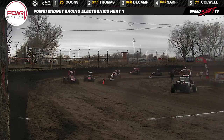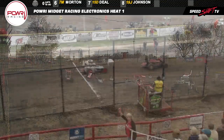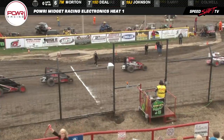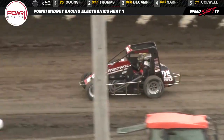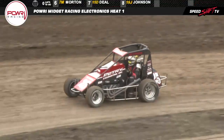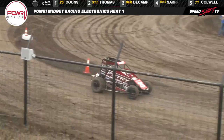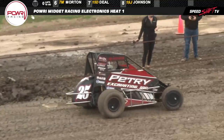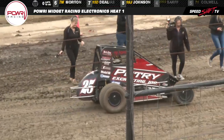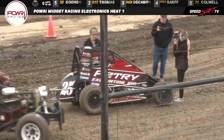So that will do it for POWRi Lucas Oil Midget Heat Race number 1. We'll join Jerry Coons Jr., not for the first time this weekend. This will be at least the second time he has stopped down in Victory Lane for a chat with Haley. Gray Auto, Bowden Spine Design, Speedway Toyota Powered Stealth. Your winner of heat race number 1, give it up for the 32-year veteran out of Tucson, Arizona, Jerry Coons Jr.